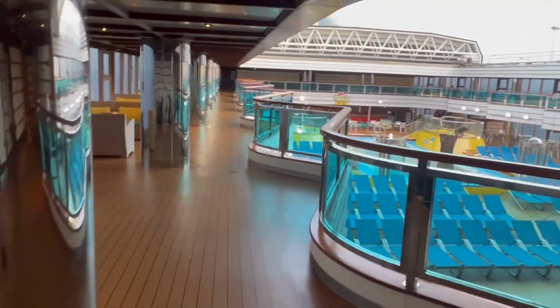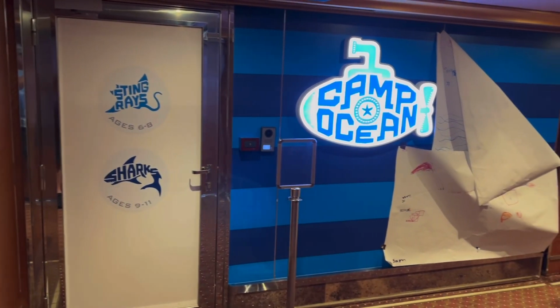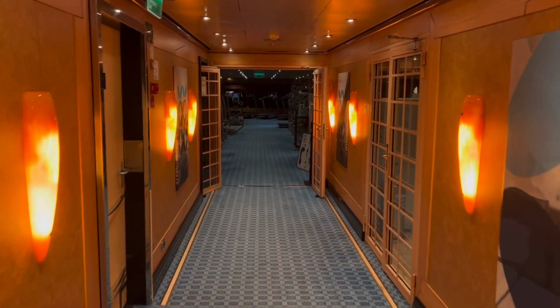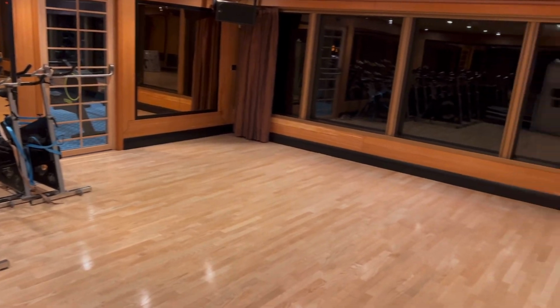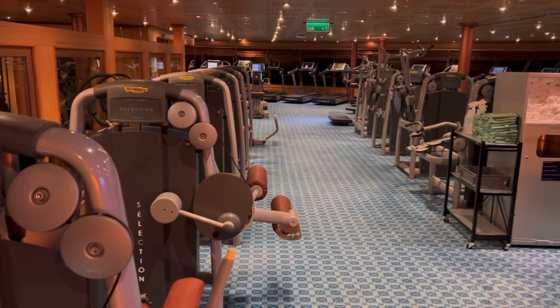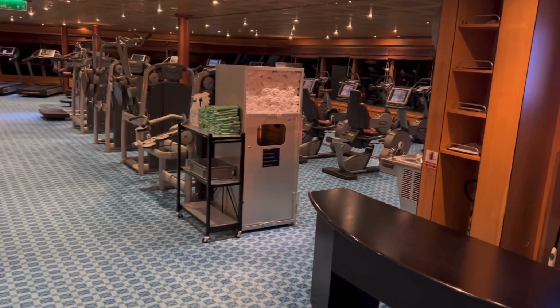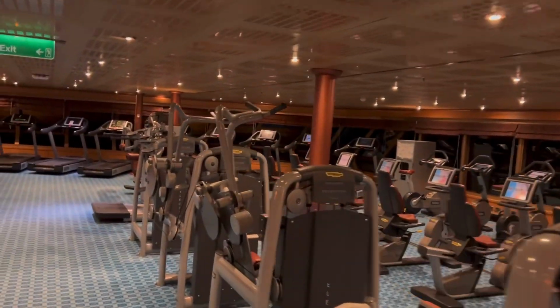As we continue to move forward on Deck 10, we come to Camp Ocean, and this is where the younger kids are going to be for their day programs. Right next to Camp Ocean is the gym. This gym has a large room that's used for different things, aerobic classes and spin classes and Pilates classes. This gym also has a good selection of machine weights, stationary bikes, and treadmills to be used.